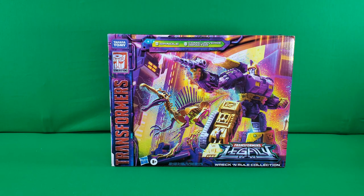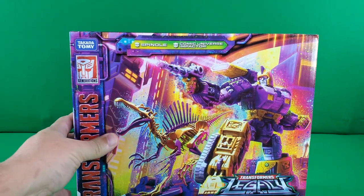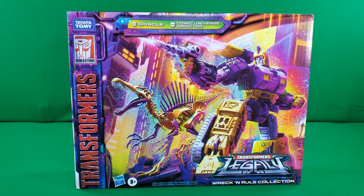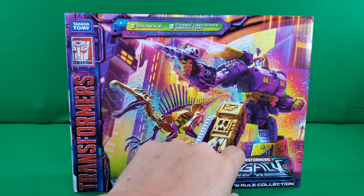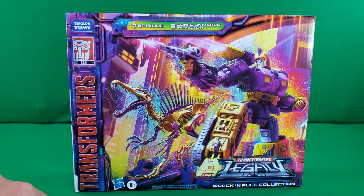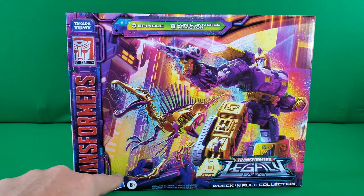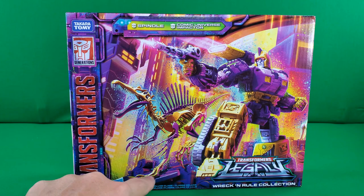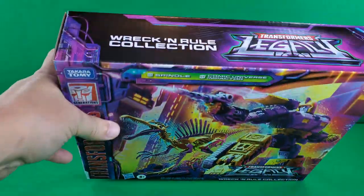Let's start wrecking stuff by taking a look at the packaging. And here you can see the nice artwork on the front of the box. And it's nice artwork. I really like this artwork. Spindle, Comic Universe, Impactor. And by Comic Universe, they're talking about the IDW stuff. Transformers Generations, Takara Tomy. Hasbro print, 8 and up, deluxe class. So they're both a deluxe class. Transformers Legacy Wreck and Rule Collection. On the top, Wreck and Rule Collection Transformers Legacy.